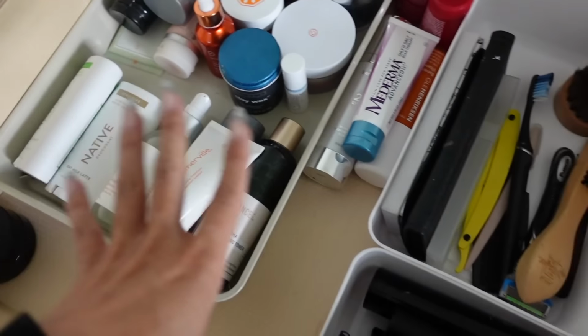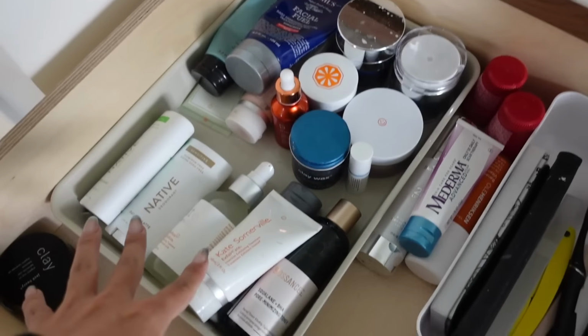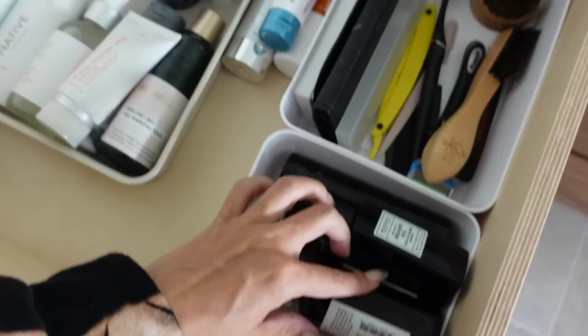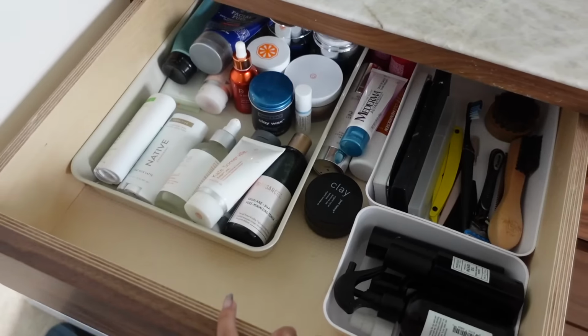I think he brushes his teeth with his drawer open. I don't know if your husbands do that, but toothpaste just explodes when he brushes his teeth. But I did all his tools, skincare. I put the beard stuff in here, and then just some additional products over here. And then he doesn't have a lot of hair products. He has like one or two items, so I just kind of left it. There you go, babe.